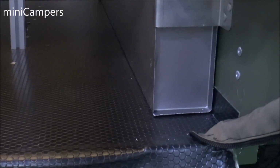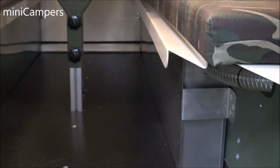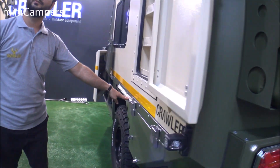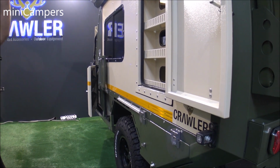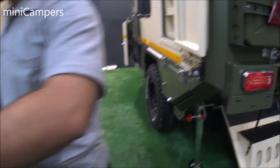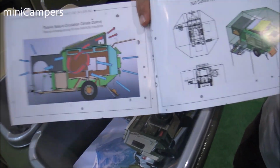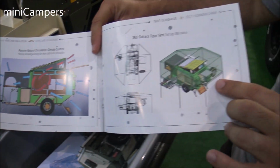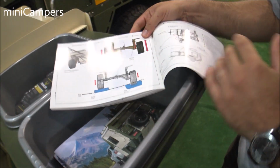This is the water tank. You can also put this table on the side here, and then there is a dining space, a very nice area. With the tent open, it is very big. Let me show you from the catalog. This is the tent. It's our own production.